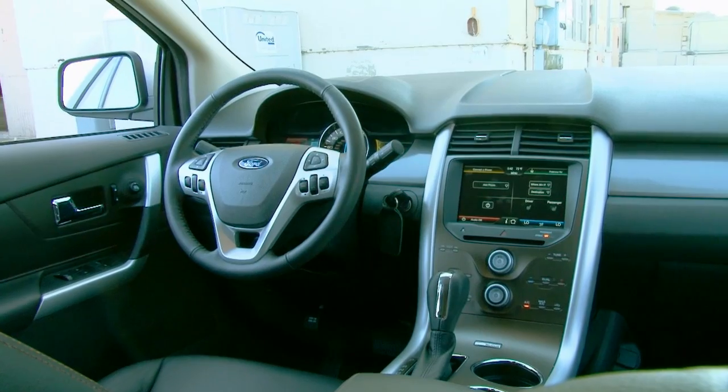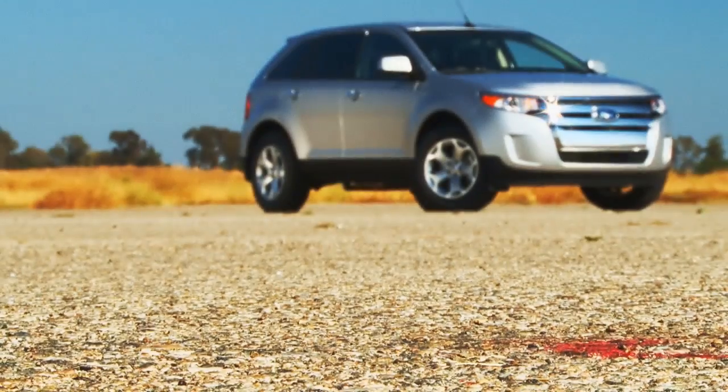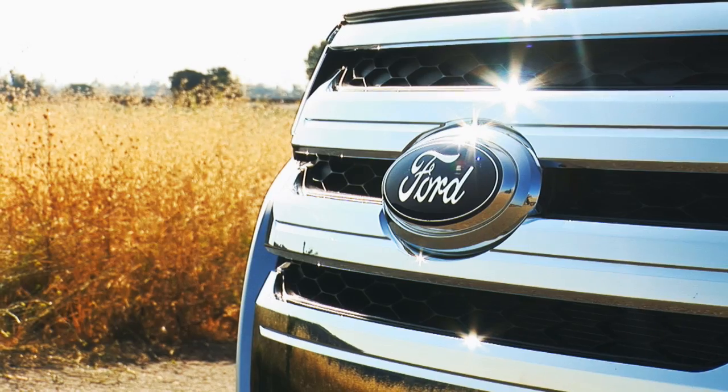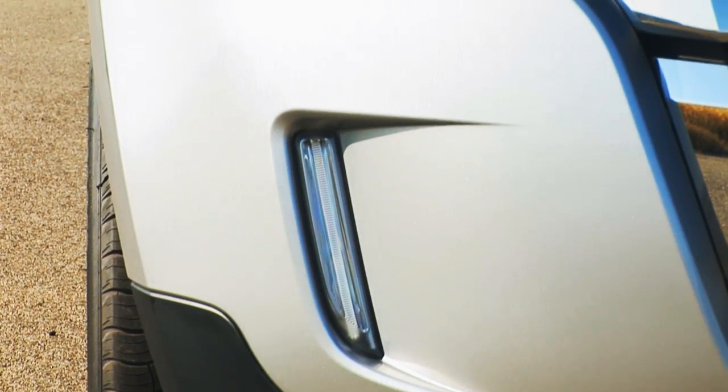Moving into our larger sport utility vehicles, and the Ford Edge. Interior is a massive improvement. Not entirely sure about the exterior, but that big chromey grille, it sort of looks like they're trying to put a Super Duty onto an urban sport utility. I'm not sure that works. I think it's very handsome. Oh yeah, I agree.